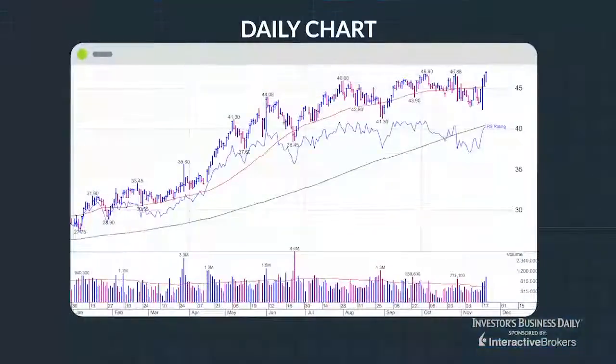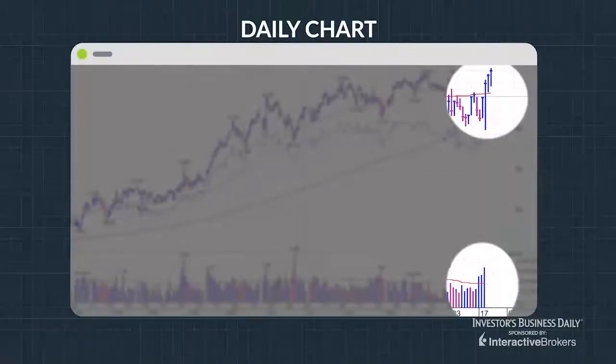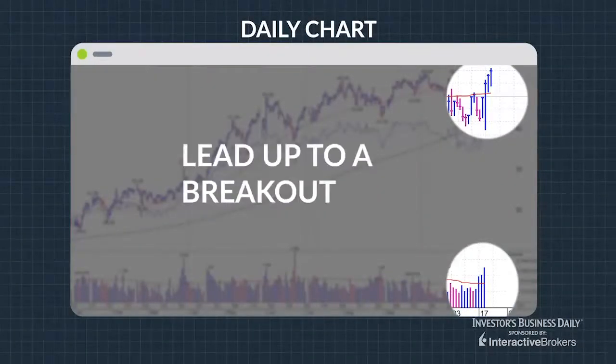Look at November 21st, 2017. See how the stock was climbing sharply and rising above average volume? That's what you want to see in the lead up to a breakout, which is the ideal time to buy. We'll cover breakouts in greater detail in upcoming videos. The daily chart here shows Ollie's clearing a new buy point in heavy volume.